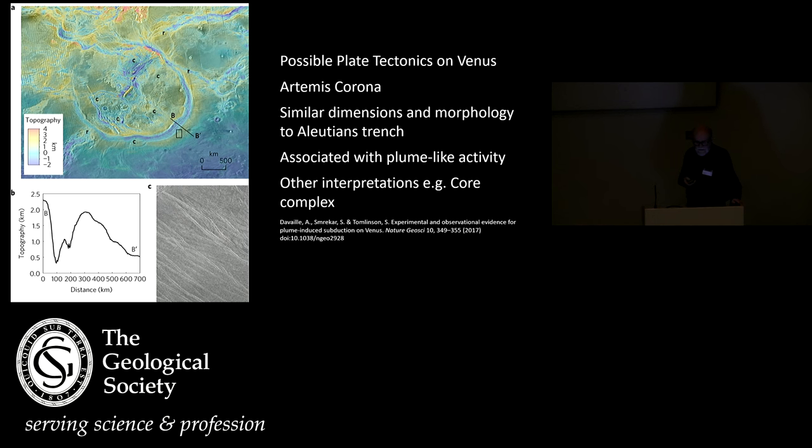But the interesting thing is that what's happening inside here is that this all appears to be upwelling, and that on that sort of scale would be associated with mantle plume-like activity on Earth. And so the jury's out at the moment, but there's an interesting perspective that Venus does have active tectonics going on with some aspects that are comparable with plate tectonics, but not in the globe-encircling range of plate boundaries that we see on Earth.